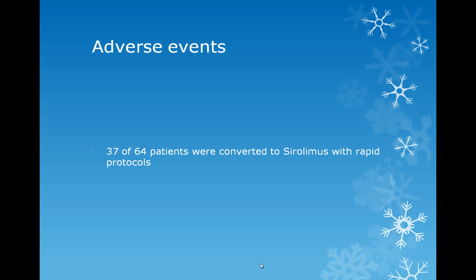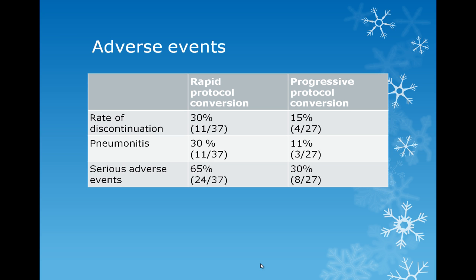The patients in the sirolimus group, who were converted from calcineurin inhibitors to sirolimus, were divided into two divisions. Group 1 were the patients who were converted to sirolimus with rapid protocols, and those are the patients who got the conversion from calcineurin inhibitors to sirolimus within 7 days. Those patients who took longer than 7 days to convert were called to be in a regular protocol. So 36 of the 64 patients were a part of the rapid protocol, and those patients who were converted slowly were considered as the progressive protocol conversion.